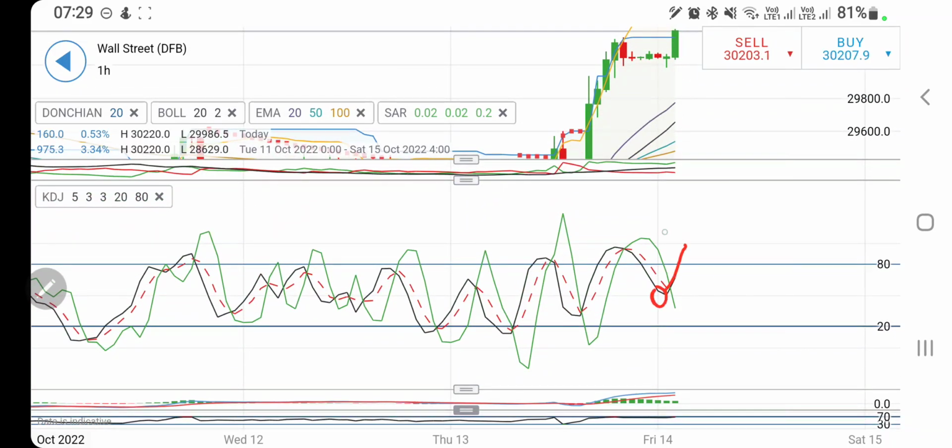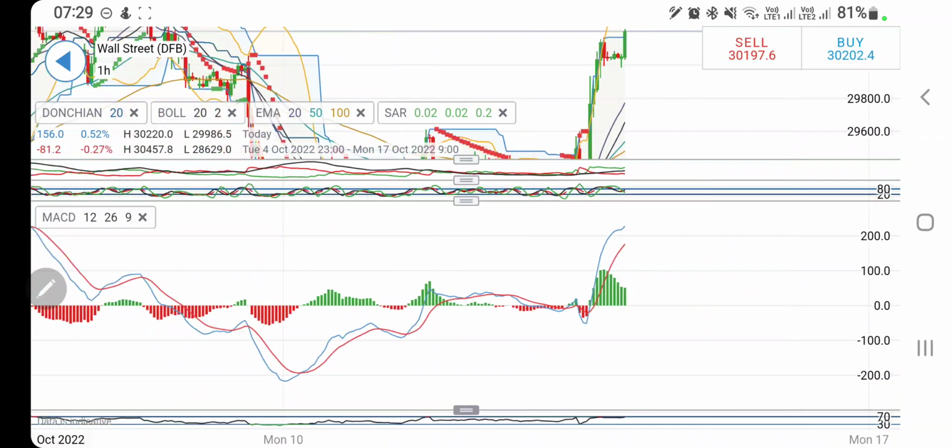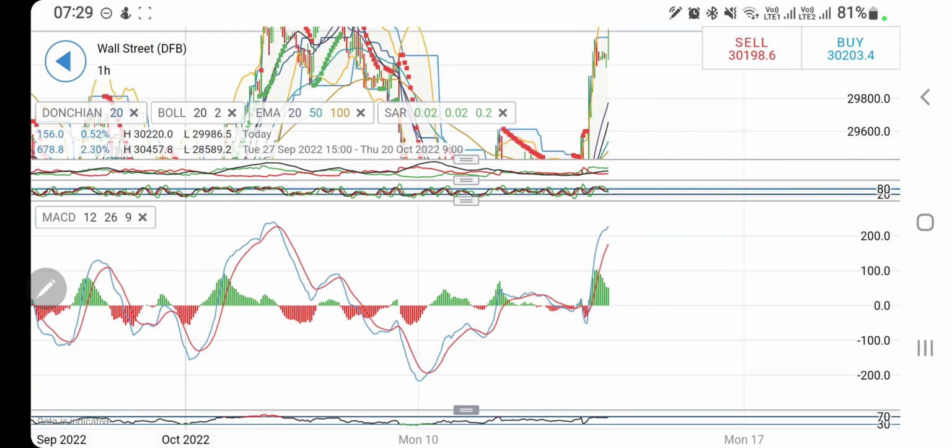See, the stochastic is comfortable now, looking upwards. Probably it may get into the overbought zone soon. The MACD is divergent and bearish. See, it is at 200 levels. You have to exercise caution from there, because from here a probability of convergence exists.